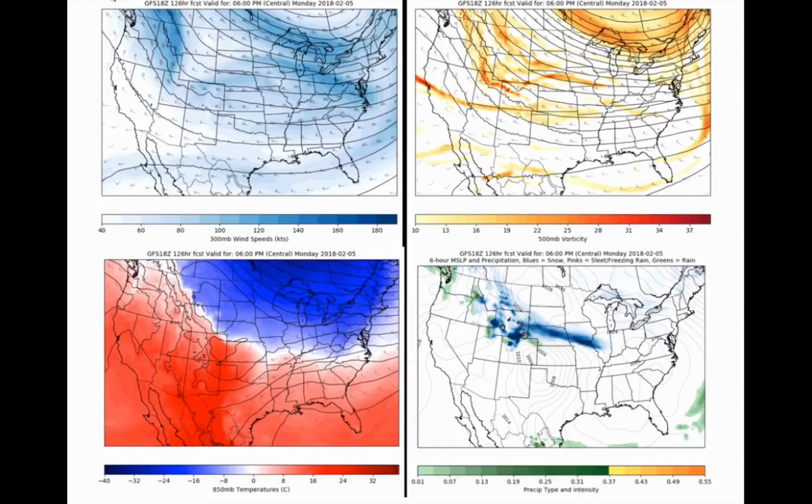So on Monday, now this is where we have some pretty major model divergence. In other words, the U.S. model is saying one thing, the European model is saying another. We'll detail that out for you in a second.